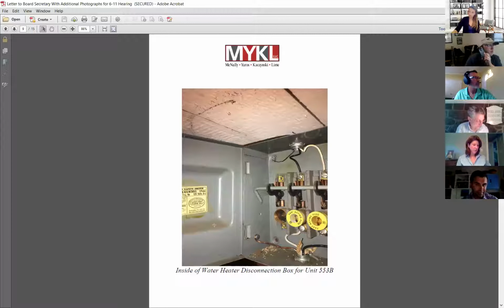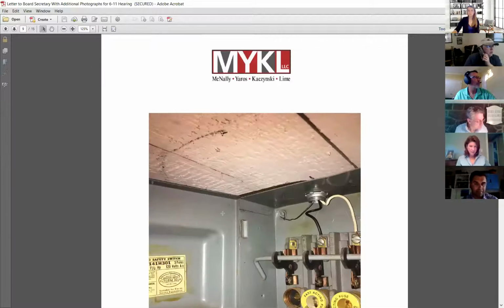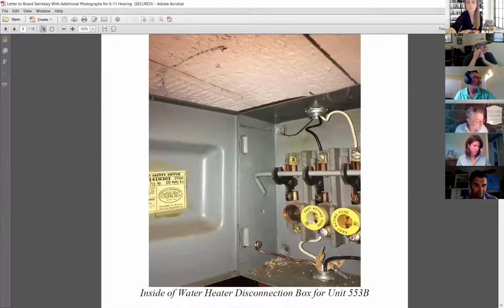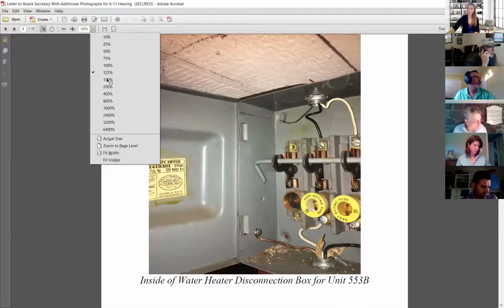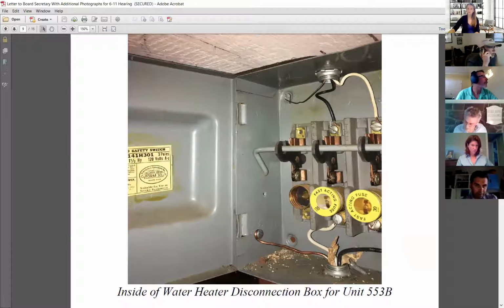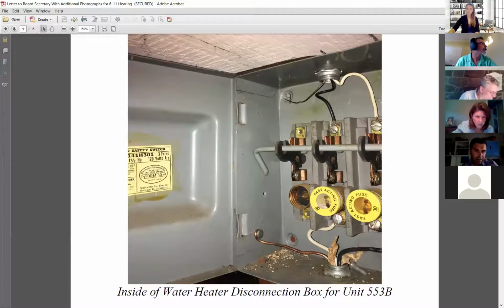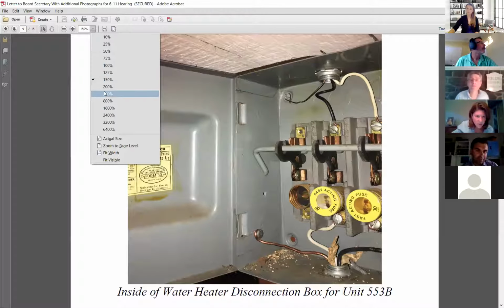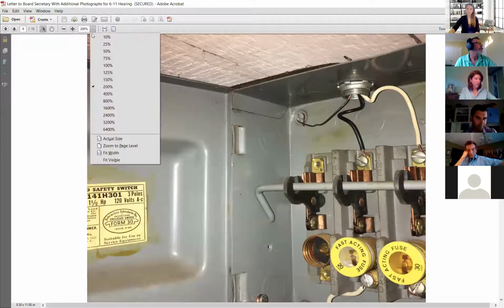And if we look at the next one, picture 7, is that another photo of the inside of the box for 553B? Yes, it is. And on that sticker, I know it's kind of small, but this was a photo that the board had before. Is that a reference to a 1952 date on the left-hand side of the sticker? Yes, it is. I can't see it, but I might just not be seeing it right. Can you see my cursor? I'm just going to keep enlarging it. There it is, it's right there. Oh, right there. Yep, correct, 1952. Okay, correct. Okay, so photograph number 8.